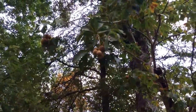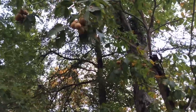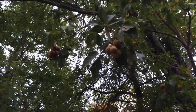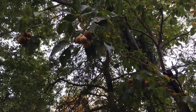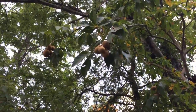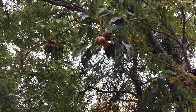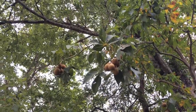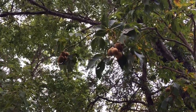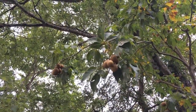So the whole time we've been here, this tree right here has been keeping watch over us. Anybody know what that is? I don't know if I'll be able to get close enough for you to see. Anybody have any ideas? Those are buckeyes. We may come back later and gather some up, because we sold them last year and made a few dollars on it. It was just something fun to do because we were already up here in the creek.